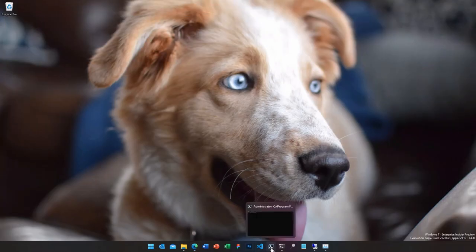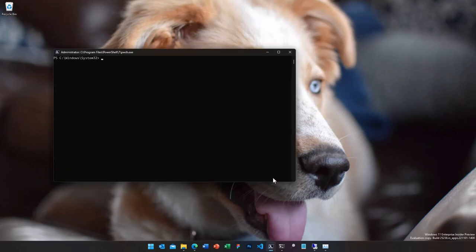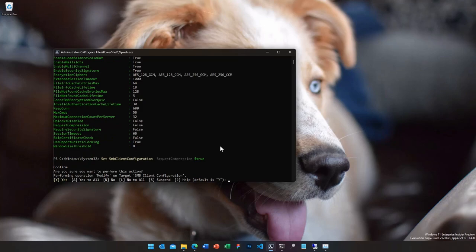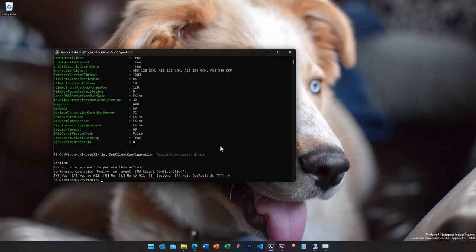And I'm going to take a look here with PowerShell on my client. If I run get SMB client configuration, that shows me all the SMB settings. And you'll notice now on Windows 11 that I have this request compression flag. So I can actually set compression on my client to just always try to compress, no matter what is set on the server, no matter, you know, if I ran RoboCopy, if I ran Explorer.